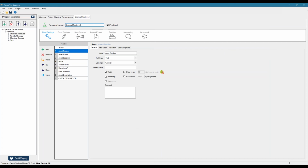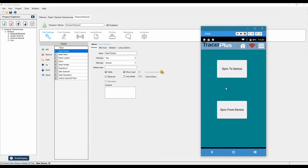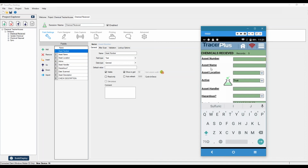So we have 3 sessions here, one for receiving chemicals, one for updating chemicals, and one for disposing of chemicals, as well as a sync session, which would actually enable you to sync chemical data to the device so that you could reference it based on ID, or also sync from the device once you have actually finished scanning your chemical. So if we look in chemical received, we'll see different fields here where we can enter the chemical number or asset number in this case. We can use drop-down fields to select locations.